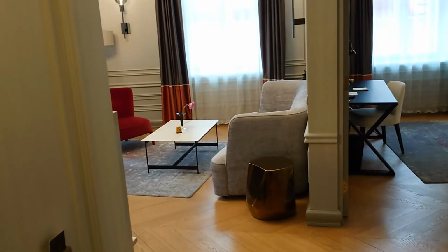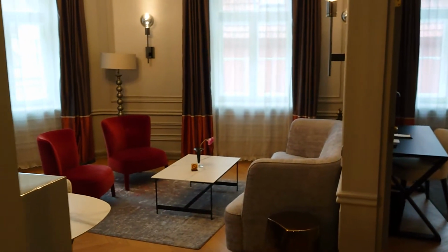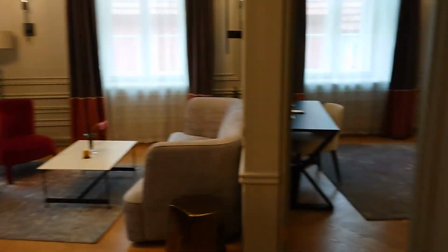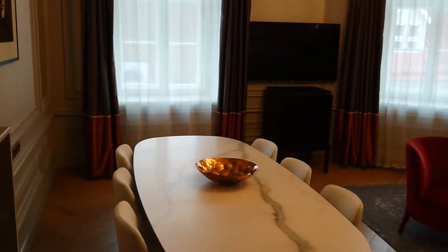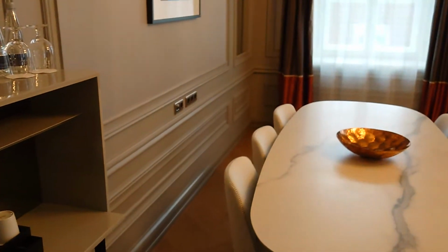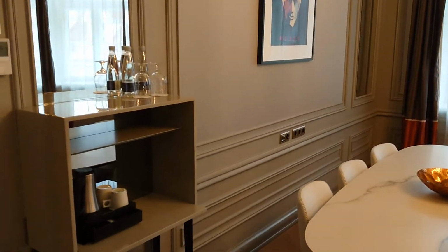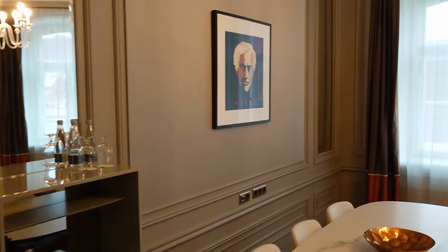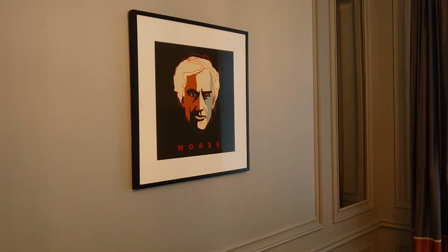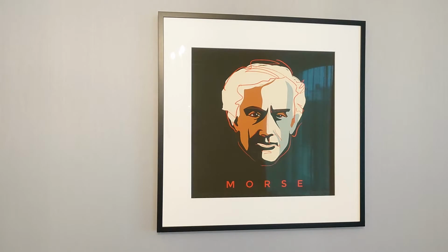There are just a few suites, like full suites, in this hotel, and this is one of them. It's quite historic, a building from the 19th century, and you can also feel it in the style of the rooms, although it's of course modernly renovated. All the suites have a name. This particular one on the fifth floor is named after Morse.